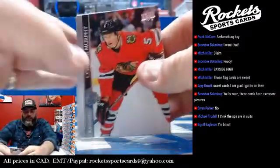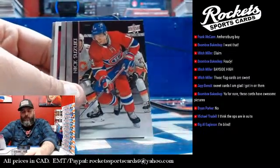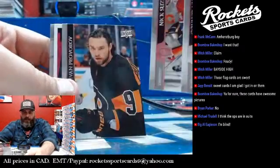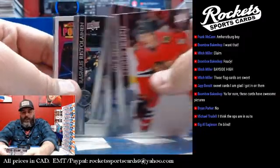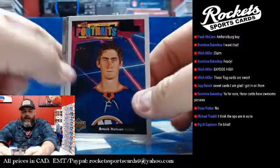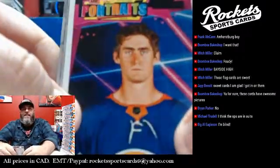As always, Brandon's sitting here with me. Nick Suzuki, rookie last year. That's a cool little lighting in the background, kind of faded out. Kind of neat looking. Looks like there's another one like that, a different style of photography. We've got a Brock Nelson high school. That might be his high school photo. Look at the acne on his face here.